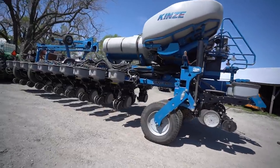We can do better. But Kyle was saying his other planter has GPS coordinates where it'll follow automatically. See, that's more my speed. I need all the technology so I can just sit back, relax, bump Cardi in my ear, and you're good to go. Now that's a planter, folks.